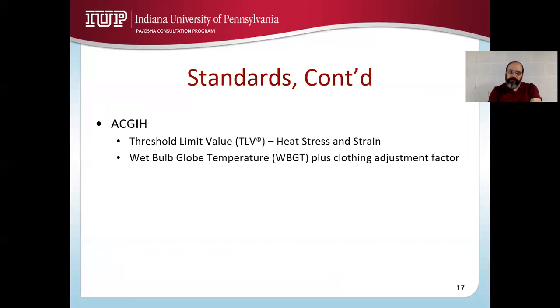But for the scope of today's presentation, I'm not going to go into any more detail than that. There are specific standards out there that can be reviewed and possibly utilized in a work environment. All right, moving on.